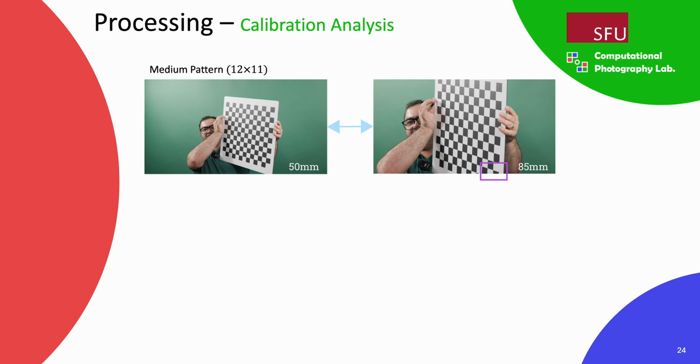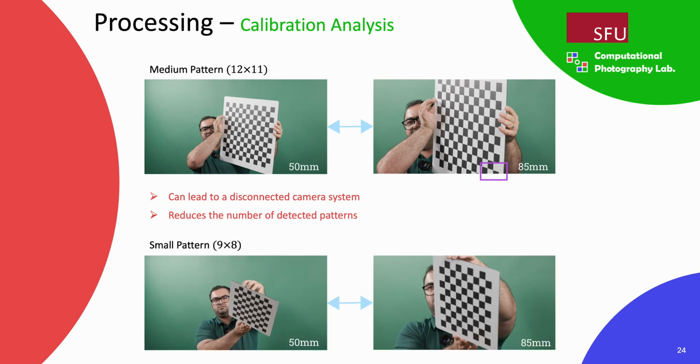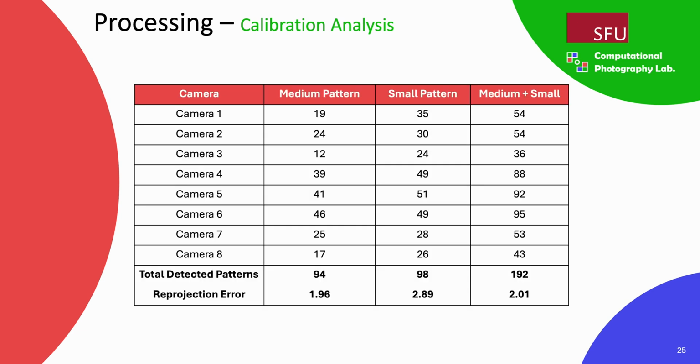This issue is problematic because it can lead to a disconnected camera system and also reduce the number of detected patterns. To mitigate this, we modified the conventional calibration method, which involves calibrating using a single pattern, to further allow for a combination of different patterns. This way, we can then calibrate using the medium and smaller pattern together. We performed our analysis to see the effect of this by performing calibration using the medium pattern only, the smaller pattern only, and the combination of both.